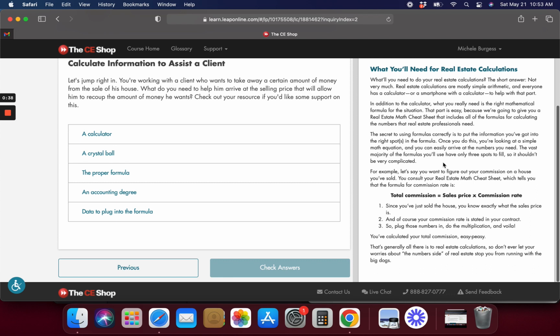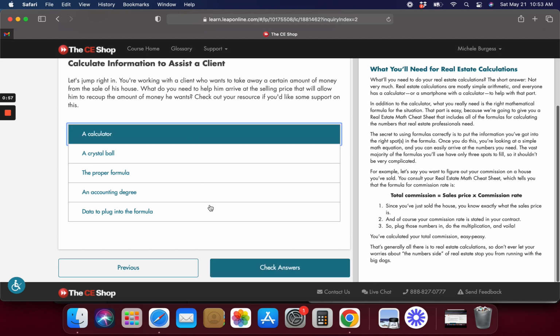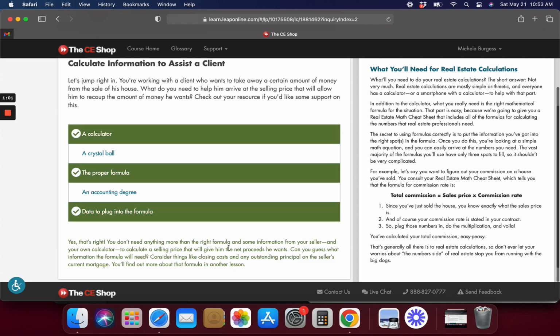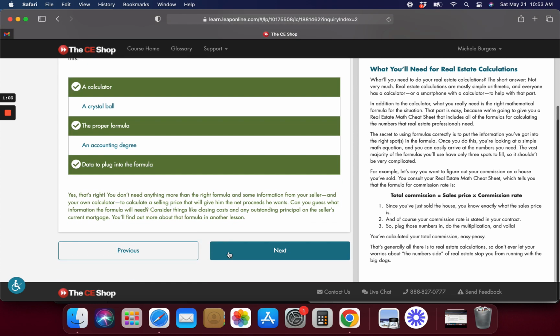What you'll need for real estate calculations. All right, you just sold the house. You need to know exactly what the sales price is and your commission rate. And that's about all you need to know. So what do you need? You need a calculator, proper formula, data in the formula. That's about it. I think I can handle that.